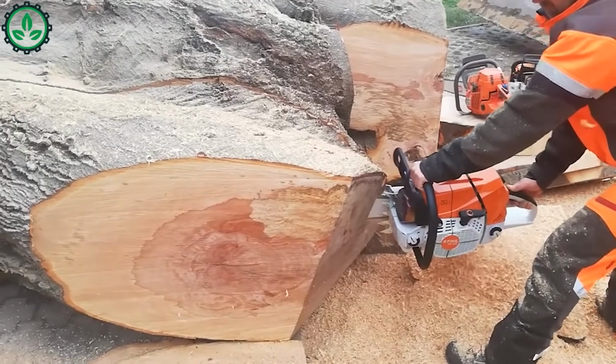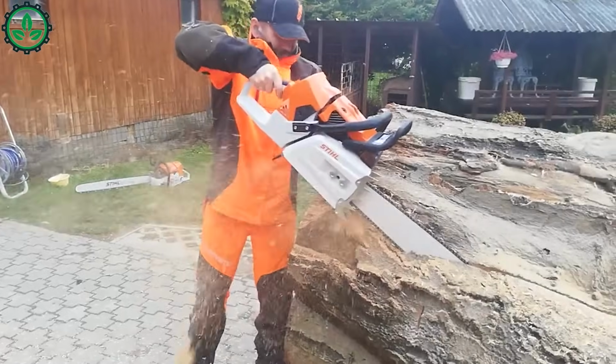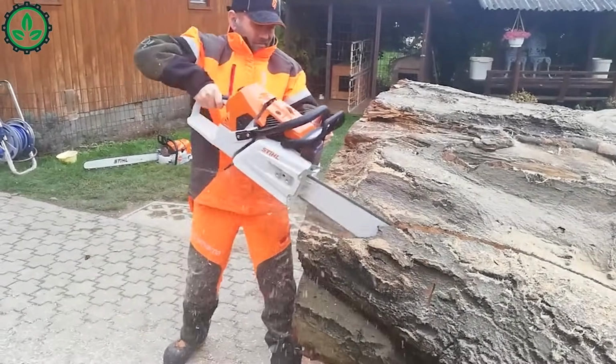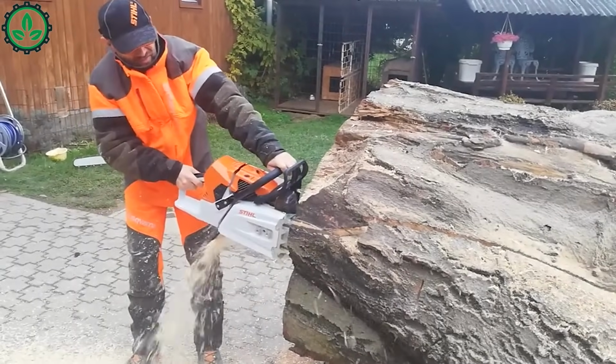Wow! Just look at that mountain of sawdust from a 1.5-meter wide log in the hands of a skilled operator. These chainsaws transform into absolute beasts.